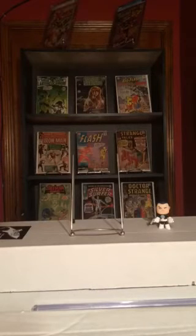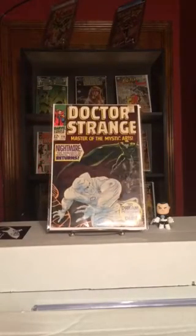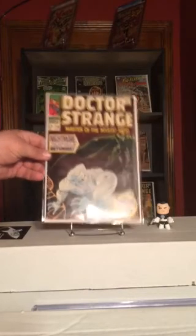Next is pretty much Silver Age. Doctor Strange 170. Really clean, nice book. I've kind of changed the way I collect. It's more quality over quantity, and I'm gearing more towards Silver Age. I'm still collecting the keys like I have been, but I'm trying to buy more Silver Age and higher grade Silver Age. I'm looking for between 4.0 and 7.0, basically $30 and under. That's kind of how I have it set up on eBay.